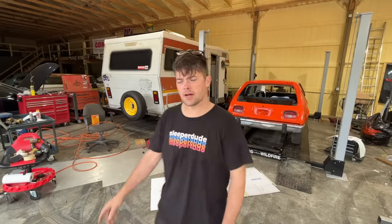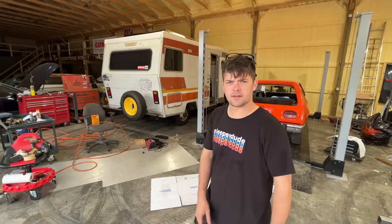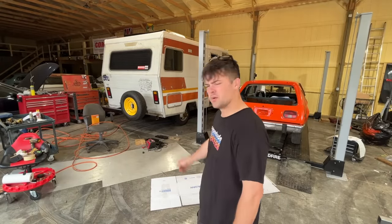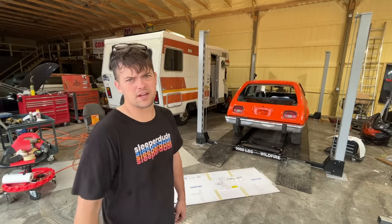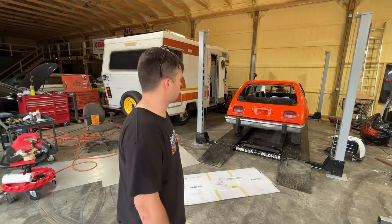Okay, next day I'm gonna try to knock out this firewall around our gas tank and battery. I was just gonna wing it, but I think I'm gonna make a pattern out of cardboard now. We've only got 3 working days before we gotta leave, so we gotta get this done.